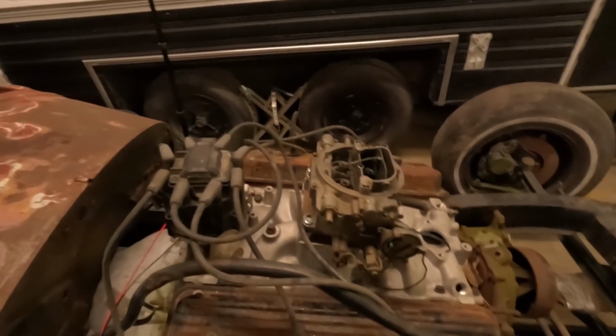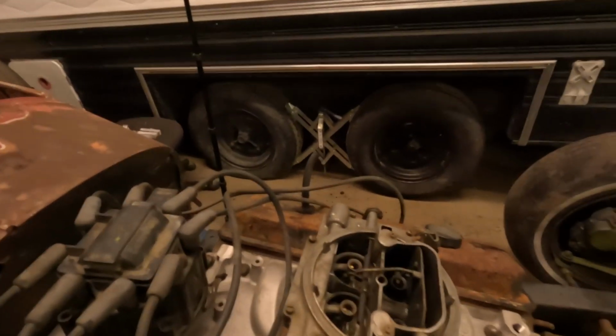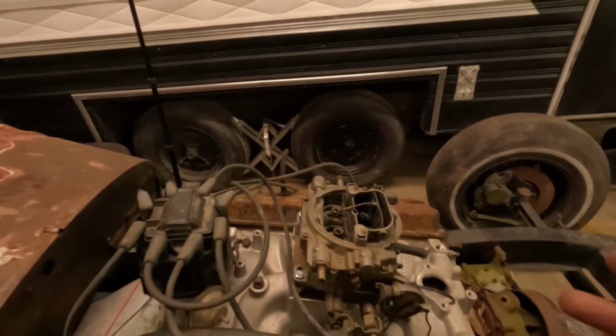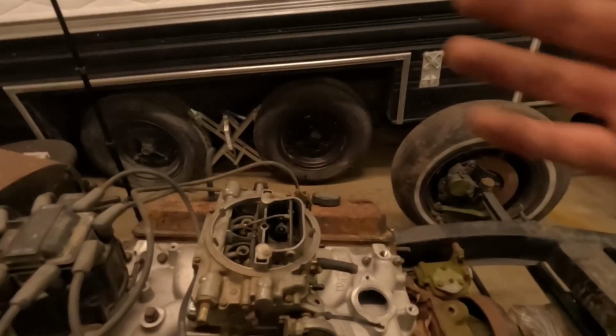We still have our starter wires ran. Hopefully got the distributor in time. Guess we'll find out. Got a bottle of fuel. I want to hear it bark off. I know I need to hook a fuel supply up to it. That's not what we're after first here. I want to dump some gas down the carb and see if it's going to do anything or not, even entertain me just a little bit.